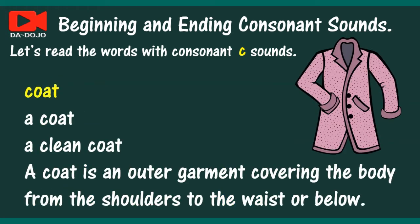Coat. A coat. A clean coat. A coat is an outer garment covering the body, from the shoulders to the waist or below.